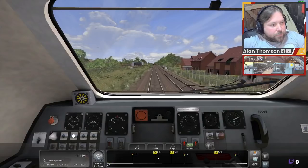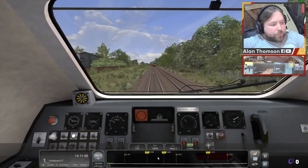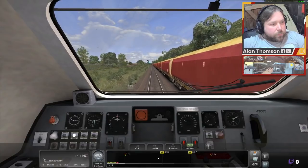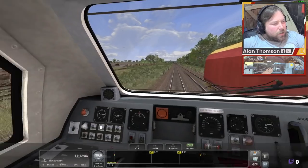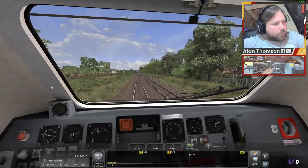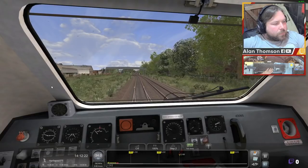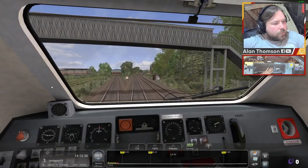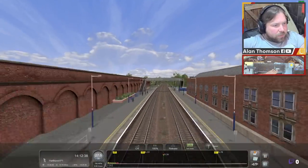Talking of some freight, what have we got up ahead? AWS 60. And this is a scrap scenario from here at some point, I'm sure. Yep, no, see, I was completely wrong. It's a different station altogether. What is this station?